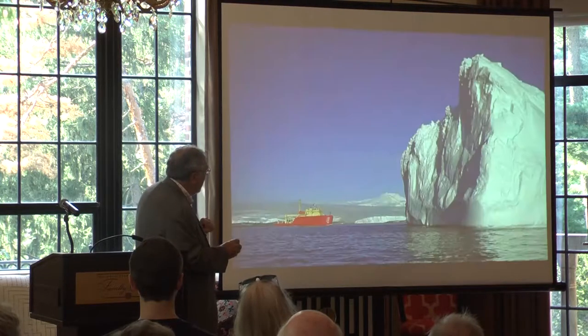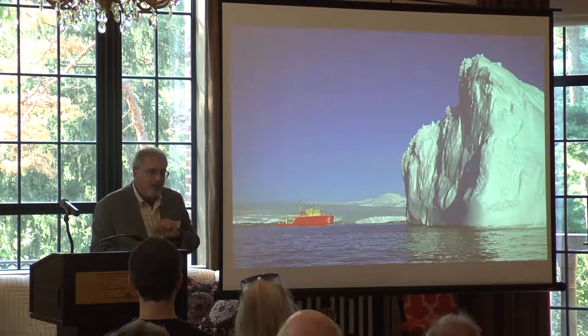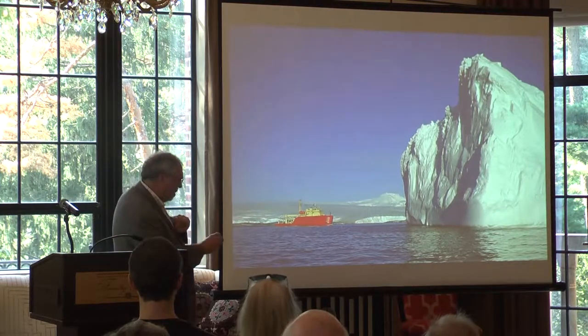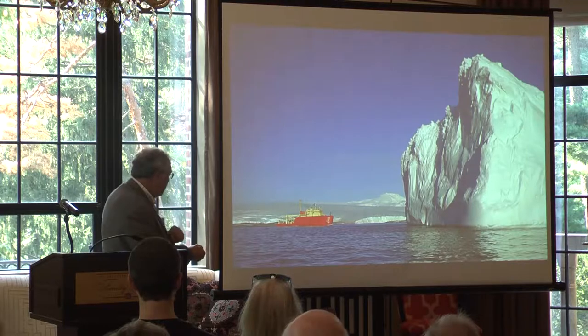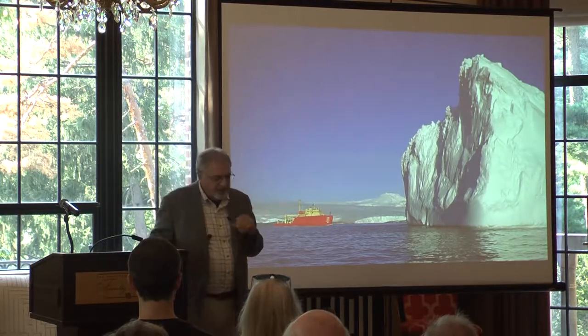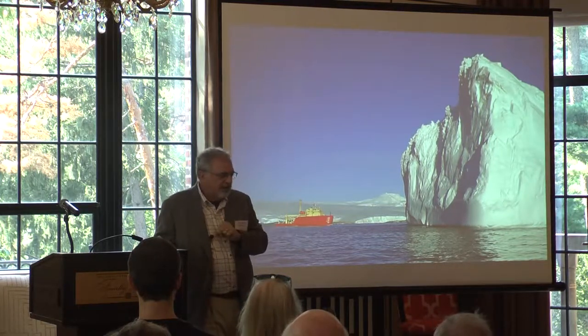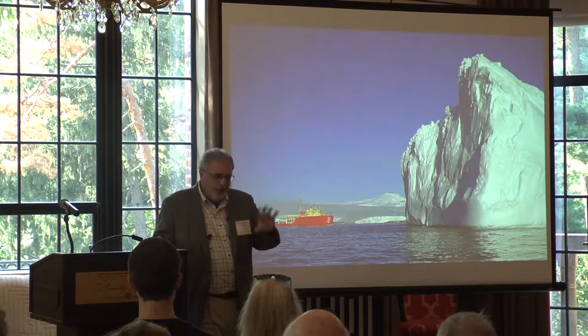So it's about a 4 or 5 day journey from Punta Arenas to Palmer Station. And by this time, we are here along the Antarctic continent. This icebreaker goes rather slowly. It has a bow that rocks quite a bit.